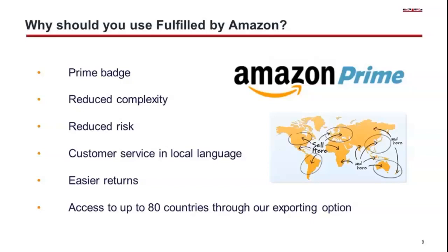It also reduces a lot of work from your side, a lot of complexity and risk, by trusting us with everything. Customer service for the delivery is all in the local language of that country. Returns are going to be easier because they'll get sent back to the different fulfillment centres, and obviously we have a huge network of these centres. And then through our exporting option, which I will touch upon a little bit later, you've got access to all these different countries. And through FBA, you also have access to the following programs, which is what I'm going to talk through. All of these European programs that I'm discussing now are FBA programs. Obviously, if you're not selling FBA and you do want to go into Europe, you'll be left to your own devices to get all of the shipping right and strike up those deals with your shipping companies.